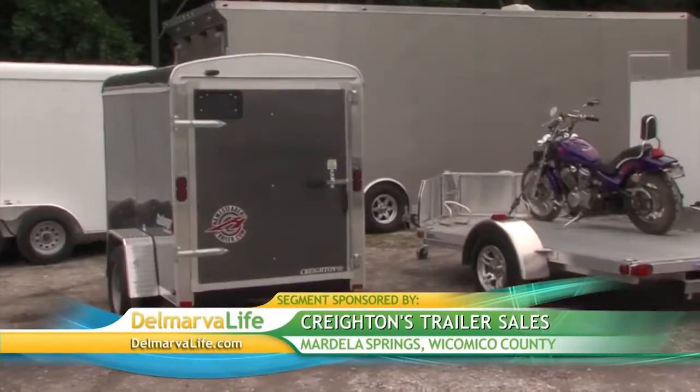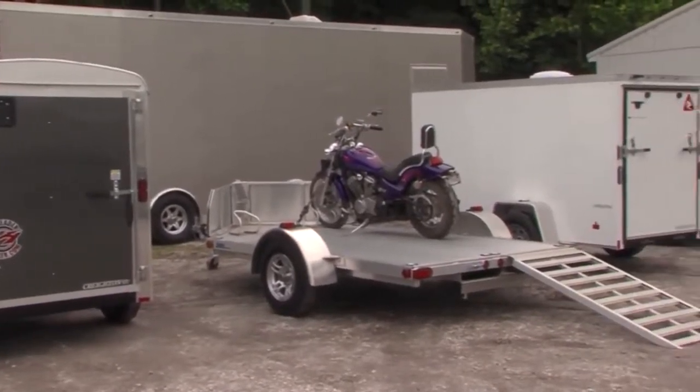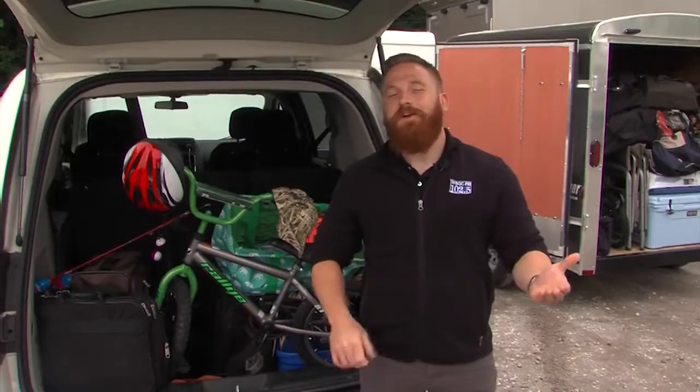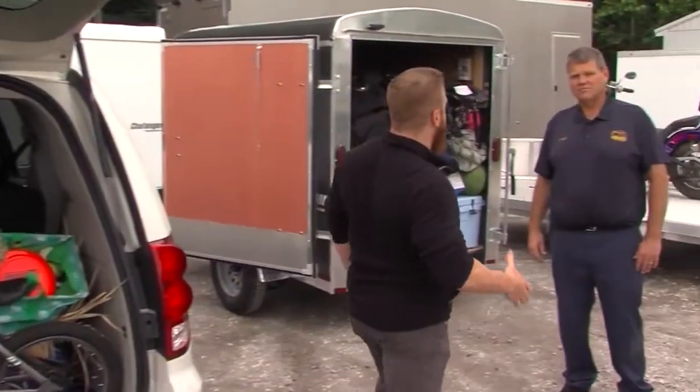Luckily, we're putting an end to that. With the help of Creighton's Trailer Sales in Mardela Springs, Maryland, packing anything from boxes to boats has turned a daunting task into barely a task at all. You must be familiar with the expression, you need the right tool for the job. And with summer approaching and vacations being planned, you don't want to end up like this guy. So to get the right tool for the job, I have Chuck Creighton, Creighton's Trailers in Mardela Springs.